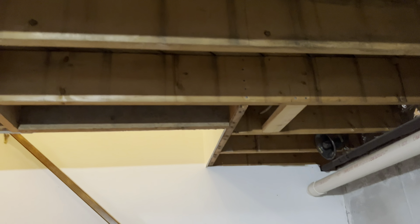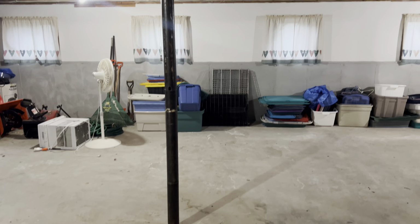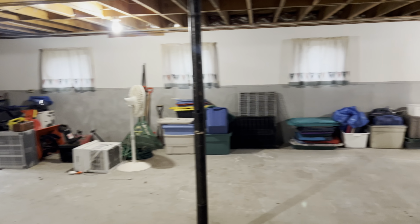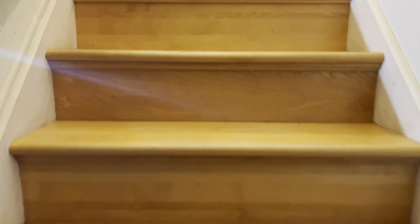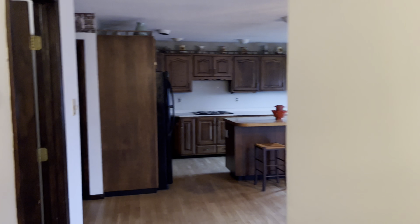Go upstairs. There are metal poles for support in the middle, which is nice. They're not just lolly columns. Does have nice wood tread stairs going to the upstairs. So come up kind of in the center of the home. Kitchen and stuff's that way. There are a couple bedrooms that way, but we'll get there. Check out the kitchen first.